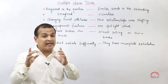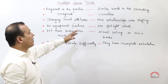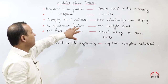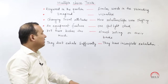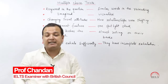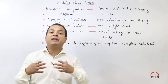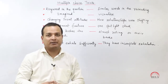So make sure you pay attention to the recording, to what they are talking about. Changing social attitude, if that is in the question, in the recording it can be how relationships were shifting. So it can have the same meaning, so listen very carefully. And equipment failure, in the recording it can be one spotlight stuck. Then roll their bodies too much can be almost rolling on their backs, and they don't exhale sufficiently can be they have incomplete exhalation. I have mentioned these to make you familiar with the synonyms so that you can have a better understanding of the recording part.